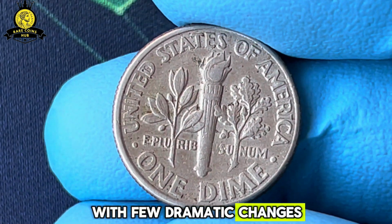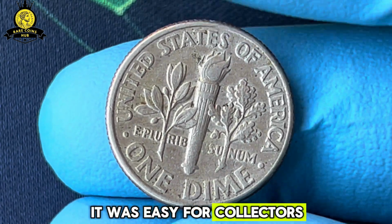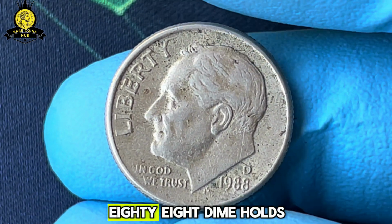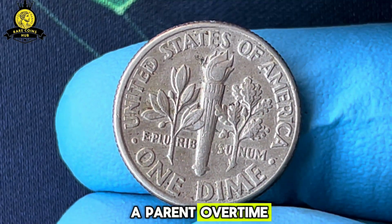With few dramatic changes made to the US dime during the late 20th century, it was easy for collectors and the general public to overlook its importance. But, like many other coins that initially go unnoticed, the 1988 dime holds a story of rarity and value that would only become apparent over time.